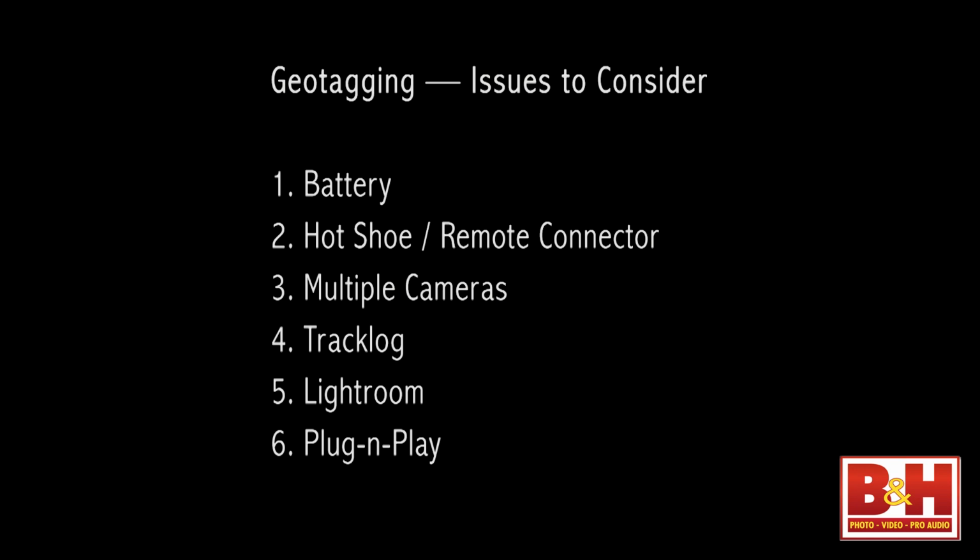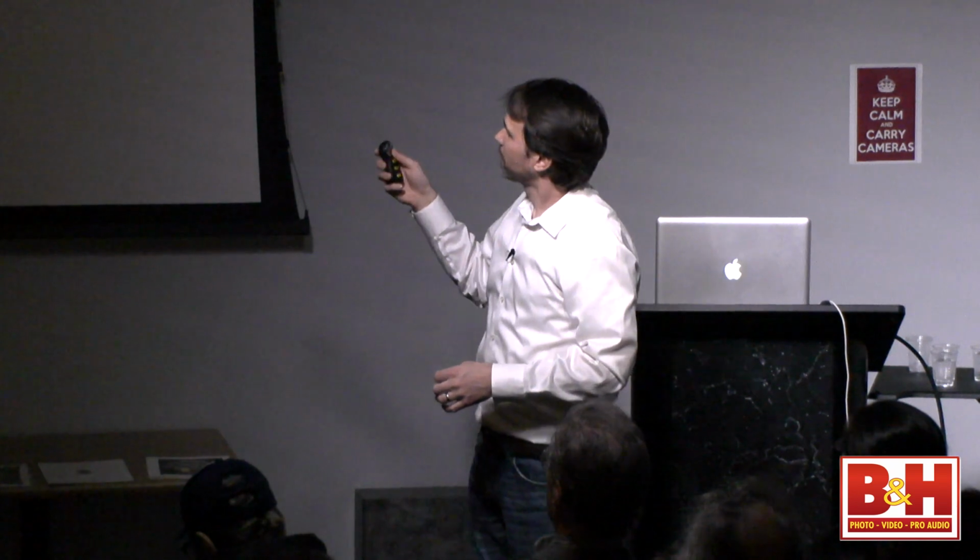Geotagging would just put me right on the spot on the computer, and I could see everything I shot, where I was. If I want to go back there, I've got the information. A few things to consider.